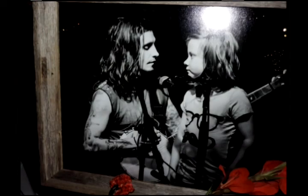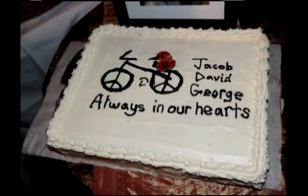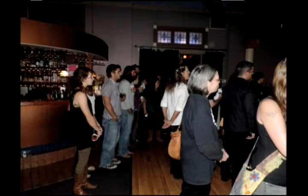In the slideshows that they had on the wall on a big screen, she was in there with him, and then she was actually on the stage with the other people, her mom and others, during the program. And they had a cake for Jacob George, all about bicycles, because he did the ride across country.